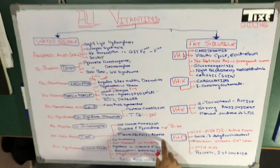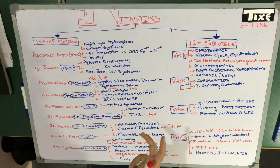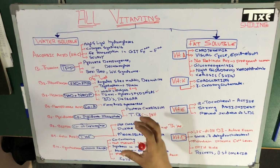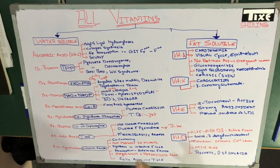So what happens in megaloblastic anemia? The purines and pyrimidines are not going to form, so there is a problem with the DNA and its replication. The DNA is not going to mature, so the RBC cells in your bone marrow are not going to mature, because tetrahydrofolate helps in the maturation of RBCs. But your body needs blood anyhow, so these immature RBC cells get into the circulatory system. They cause megaloblastic anemia, because the megaloblast is a stage in the formation of blood. That's why we call it megaloblastic anemia.